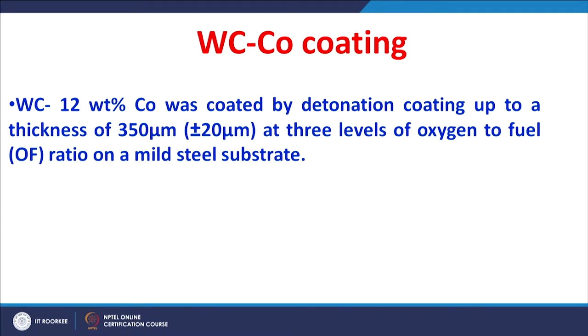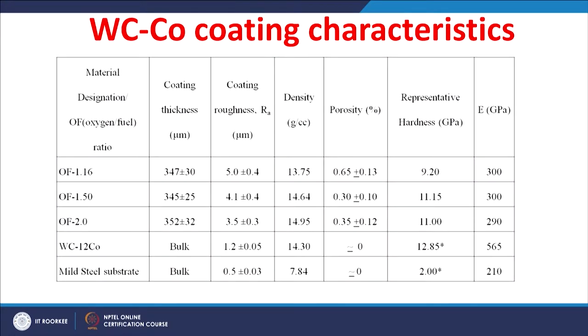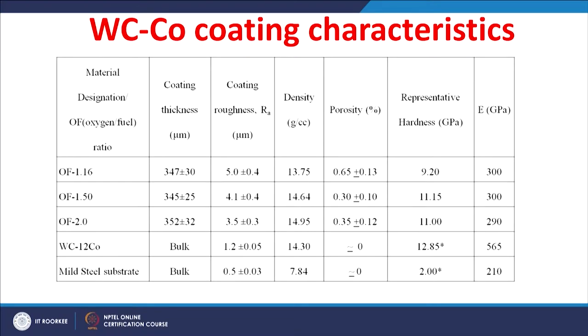A coating thickness of around 350 micrometer was obtained, and in this detonation coating, 3 levels of oxygen to fuel ratios were maintained, and the coating was done on a mild steel substrate. Generally, the tungsten carbide cobalt coating is reported to fail because of decarburization. The decarburization is a function of the oxygen to fuel ratio in the detonation gun process. So, in this study, 3 different oxygen to fuel ratios, which we call OF ratio, were used: 1.16, 1.50 and 2.0.